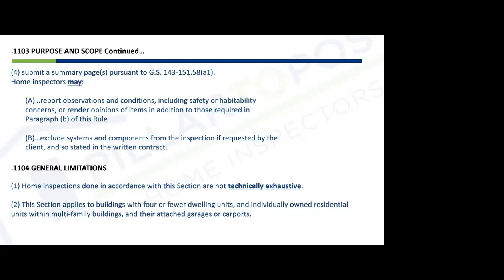So let's say we have a condo complex where I've got 4 units on one side, 4 units on the other side, shares a roof, shares a foundation. I can do one side, can't do the other. I can do 1 in this side, 1 in that side, 2 in this side, 2 in that side, but never more than 4 under the same roof. All right. Does that make sense?